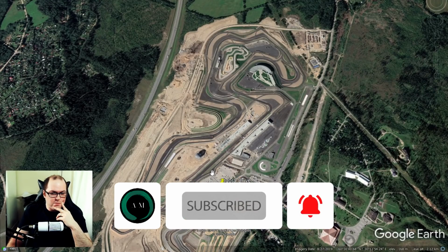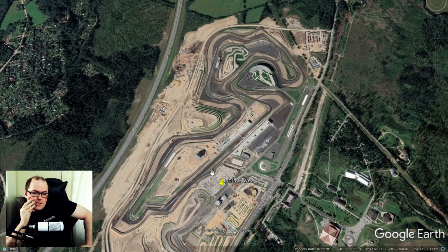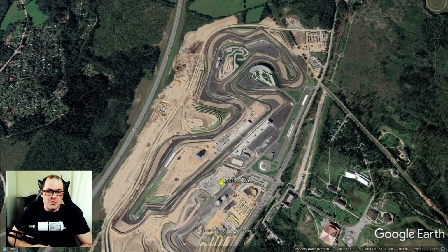And that's pretty much it. I mean, there's not a lot you can do just looking at a strip of tarmac on a satellite photo, is there? I guess all I can do at this point is just hand things over to you in the comments. What do you think of it? Do you like the look of it, or do you think it's going to be another absolute borefest of a Russian Grand Prix when it finally comes onto the calendar?